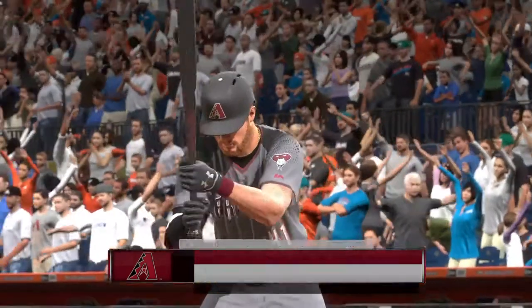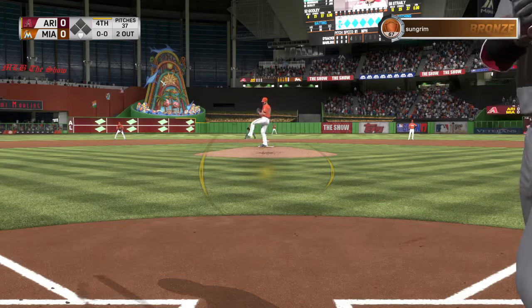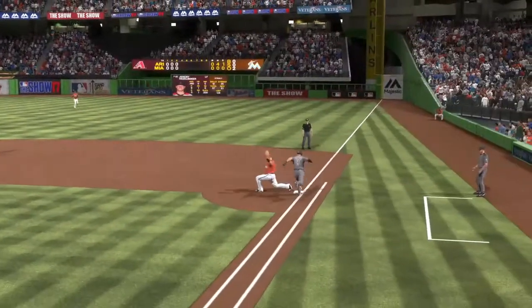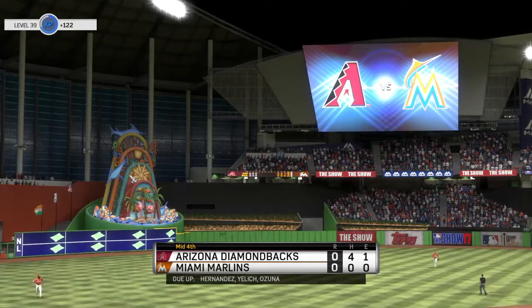Up next, digging in to try it again, Jeremy Hazelbaker comes into this at-bat 0 for 1 in the ball game. This should end the inning as it's sent out to second. Hernandez is right there. Throw in the dirt, but a good scoop at first saves an error as the side is retired.